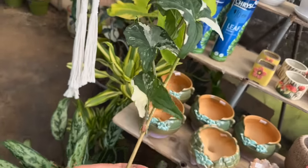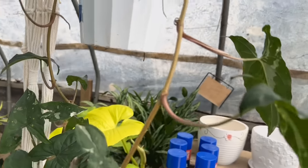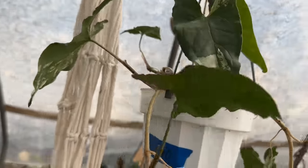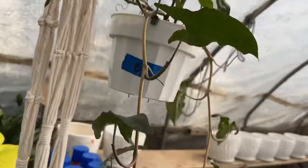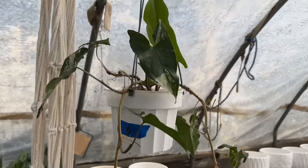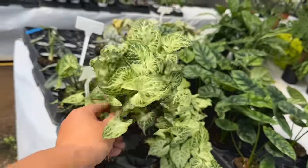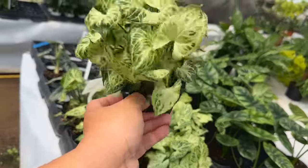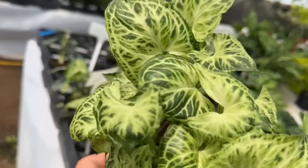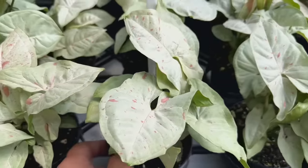They also have some really nice syngoniums in. This is the Syngonium Podophyllum Albo Variegata. I love how it's vining. These are $60. And they also have the beautiful Syngonium Batik. These are in 4-inch pots and they're $8 each. Loving that striking venation on the leaf. Beautiful. And they also have some Syngonium confettis.